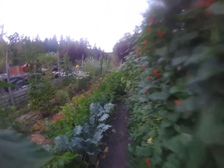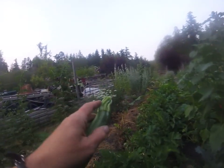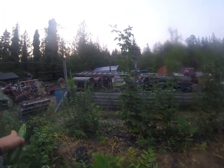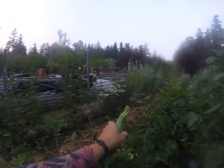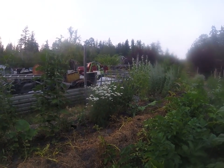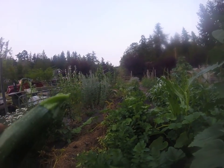Parsnips are 3.5 feet tall. We're talking, this is my hip. So I hope they're plentiful. The potatoes just fell down. They were taller than the parsnips. I dug up there and got a good 10, so I'm hoping this row will have a lot of russets, Yukons, and reds. And zucchinis, tomatoes. We'll go around the other way.